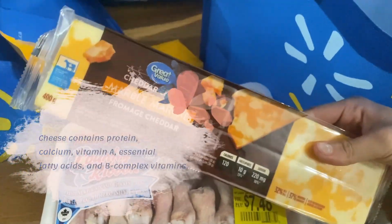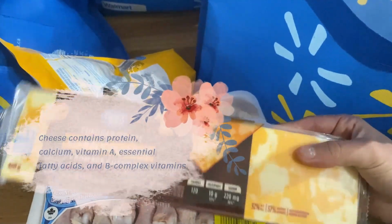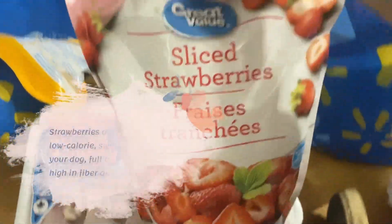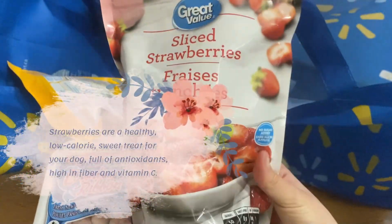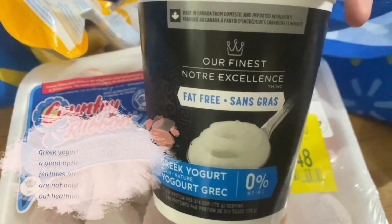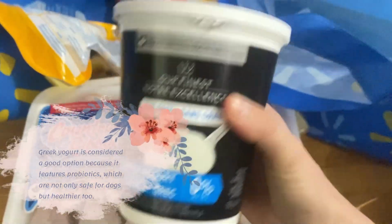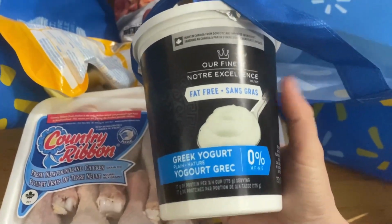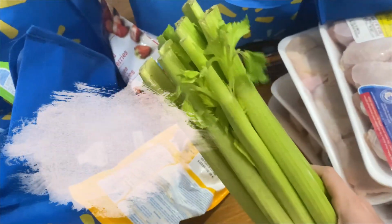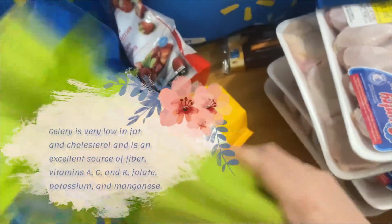I also got them some cheese. Normally I don't get them marble, but this is all they had in stock. So I had no choice but to get them marble. Next, I picked them up some sliced strawberries. I also picked them up Greek yogurt, just plain Greek yogurt. When it comes to yogurt, this is the only type you should get for your dog, which is plain Greek yogurt. Next, we ended up getting the dog some celery.